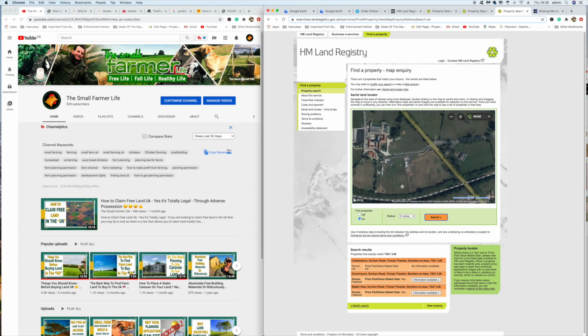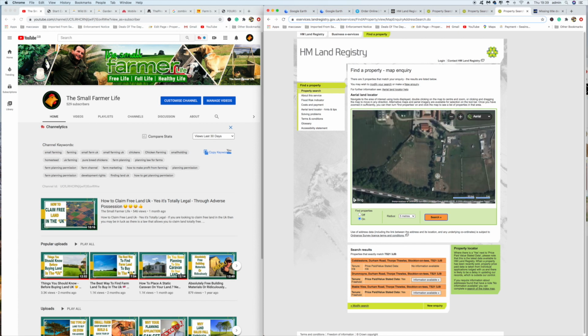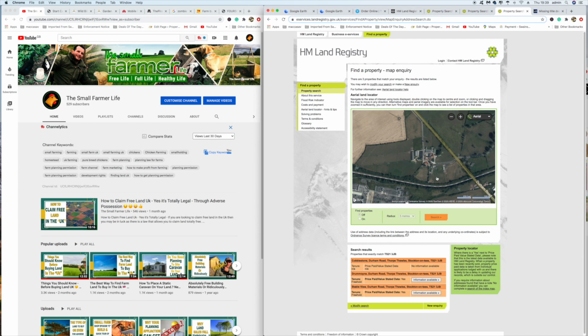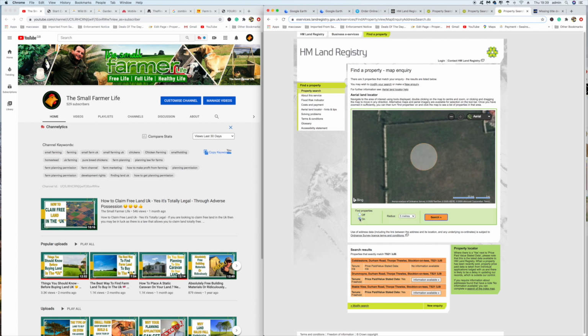What you don't want to be doing is clicking 5 meter radius and then clicking close to the edge of the piece of land that you're looking at, because if you do, you'll get next door's title deeds also, and maybe some other title deeds belonging to other people. So make sure you get right in the middle of the field, hit the on button, and then search.